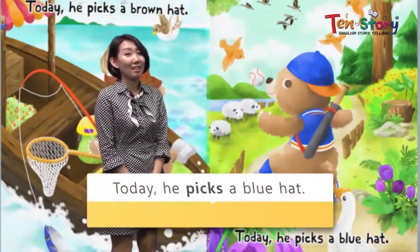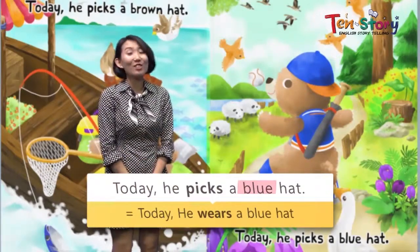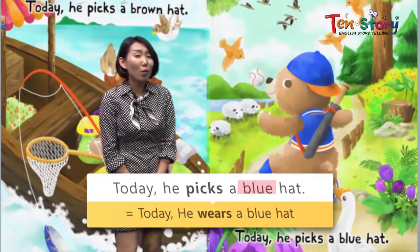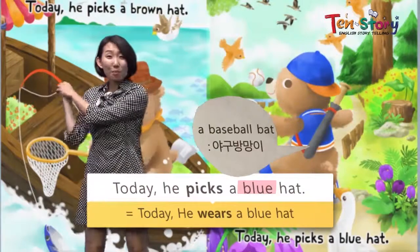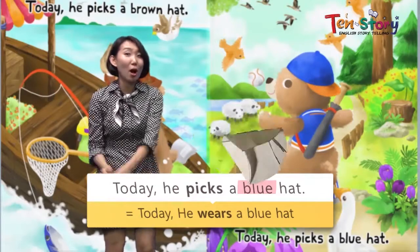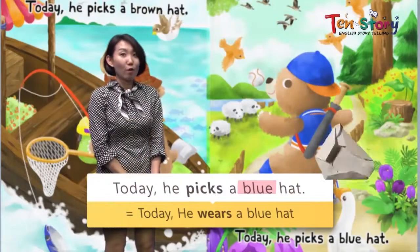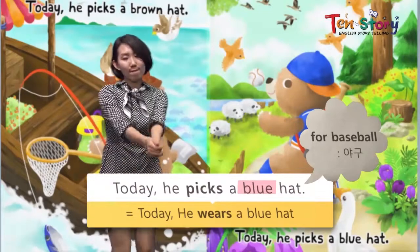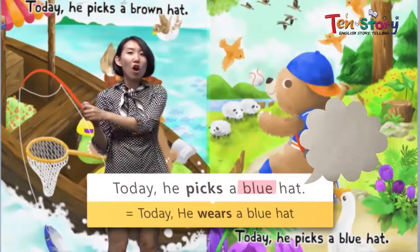Wow, today he wears a blue hat. Today he picks a blue hat. Do you see that? He's going somewhere. Where is he going to? You can see the clue there. What is it? There is a baseball bat. Yes, where is he going to? I'm sure he's going to the baseball ground. All right, today he picks a blue hat for baseball. You should remember brown hat for fishing and the blue hat, actually the cap, for baseball.